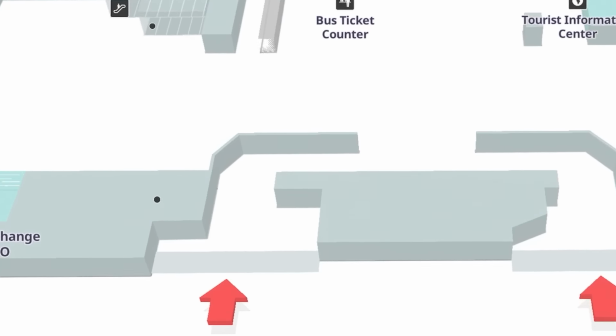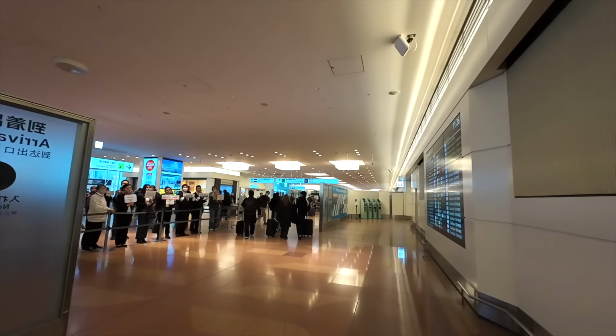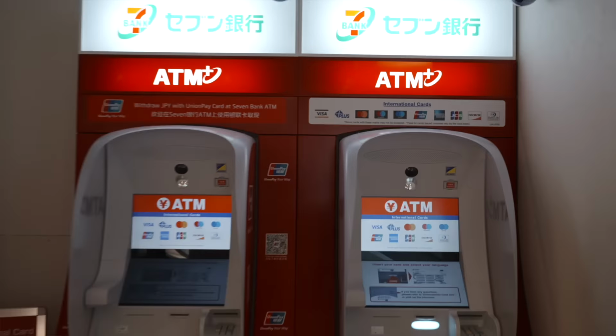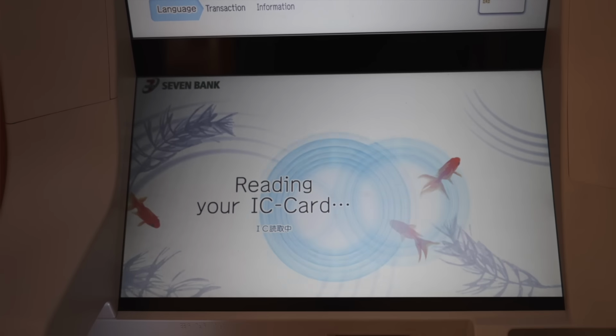For a bird's eye view, that welcome wall is right here. Heading out, my recommendation is to use the 7-Eleven Bank's ATMs, which means you'll hook a left turn where all these people are waiting, hug the wall, and it'll be the ATMs right here. I choose 7-Eleven ATMs because 1, they've got all of these languages of the statistically highest number of foreign visitors.